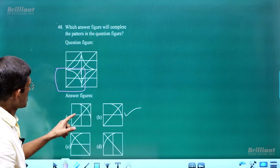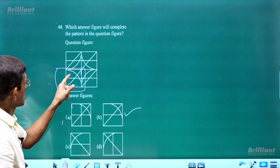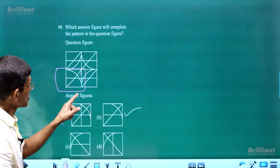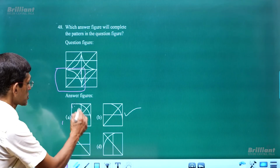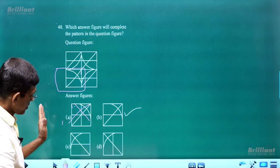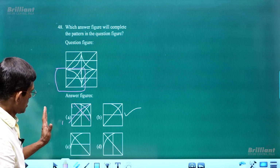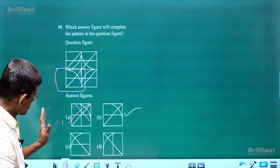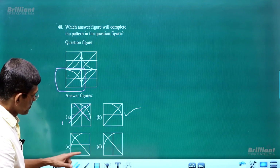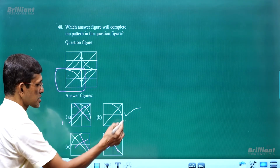In this case we have a square, right, formed here, but among the answer choices, we don't have such a square, so that cannot be the answer. And how about C? C is pointed towards another direction, so no, C cannot be the best answer, and D is not the best answer as well. So ultimately B is the best.